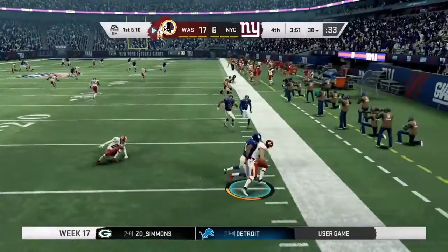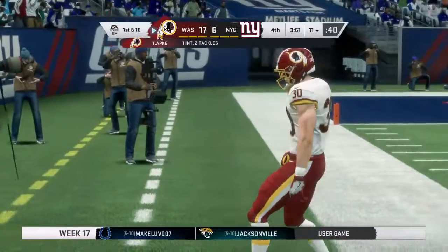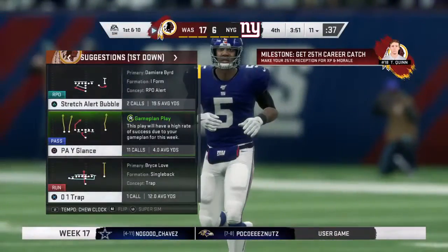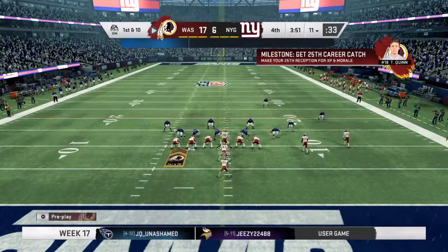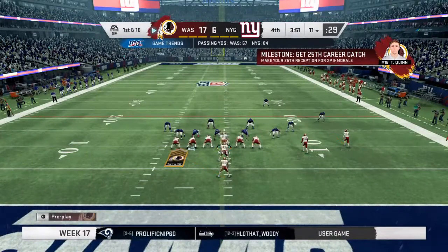Into double coverage, and it's intercepted. Picked off by Troy Apke. Bridgewater's pass. Nice pick, nice pick. Partner, we always talk about possessions being at a premium in these games, and now in this situation, throwing an interception here when you have to claw your way back in, that one's going to hurt, and in a big way.